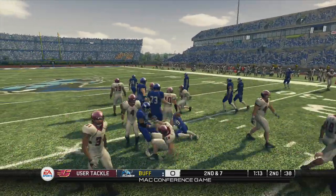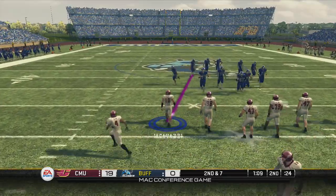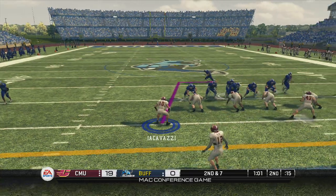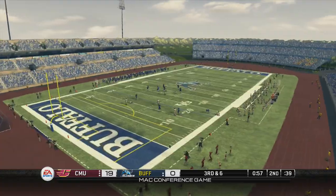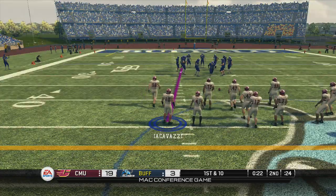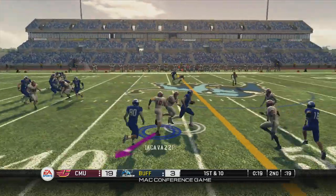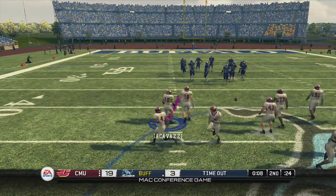Number 19 on the run. 3-yard gain on the play. Second and 7. Number 19 on the run. First and 10. Ball on the 37-yard line. Let's go. Third and long.